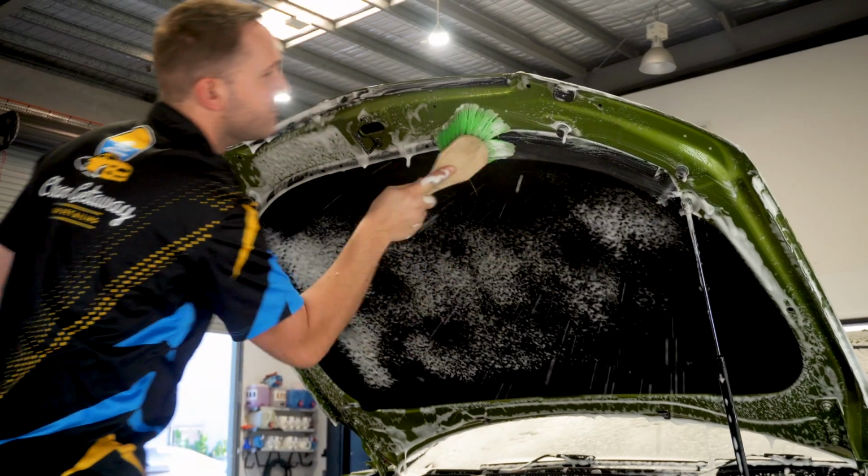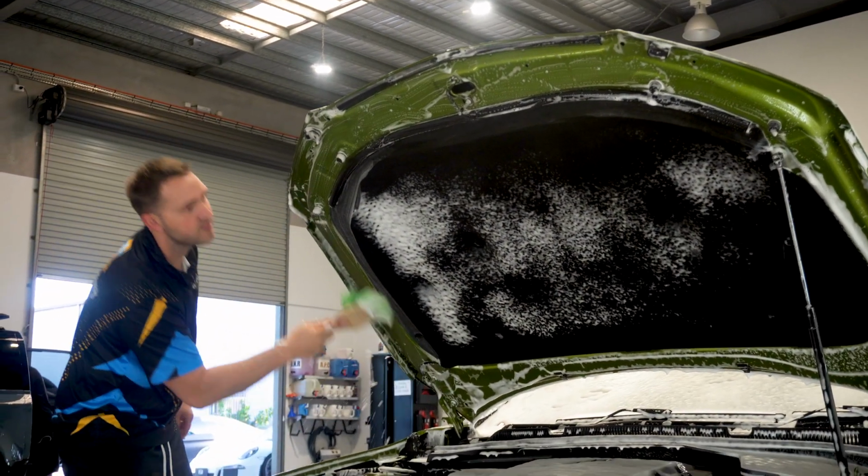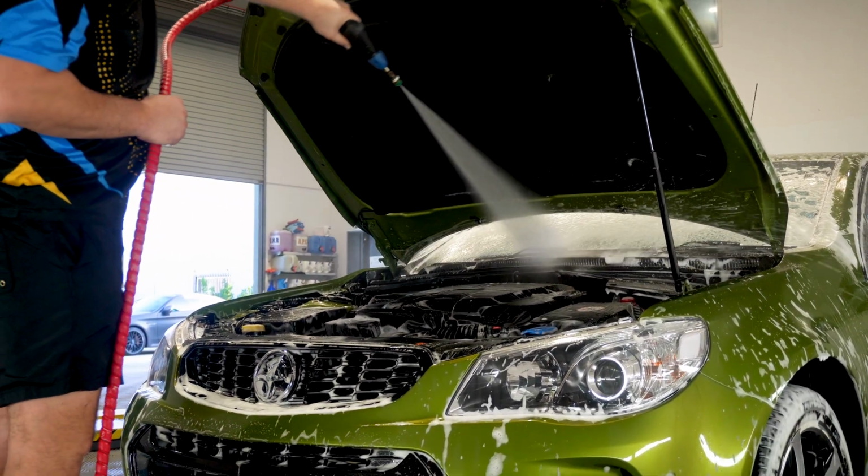Firstly, we soak the engine bay as it helps lift off the dust and dirt, especially when we have already degreased it. It's then pressure washed away and thoroughly dried out with air.